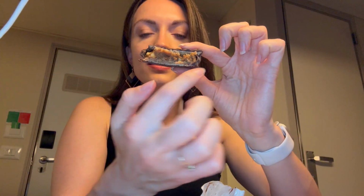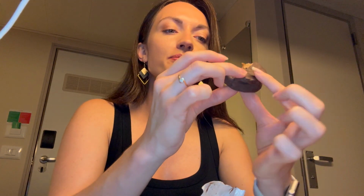This one seems to be almost a little bit cakey. There we go. So you can see the 2 layers and then the filling in the middle. It definitely is more of a cakey biscuit, but I don't think they're always like that. I'm just gonna try. Here we go.